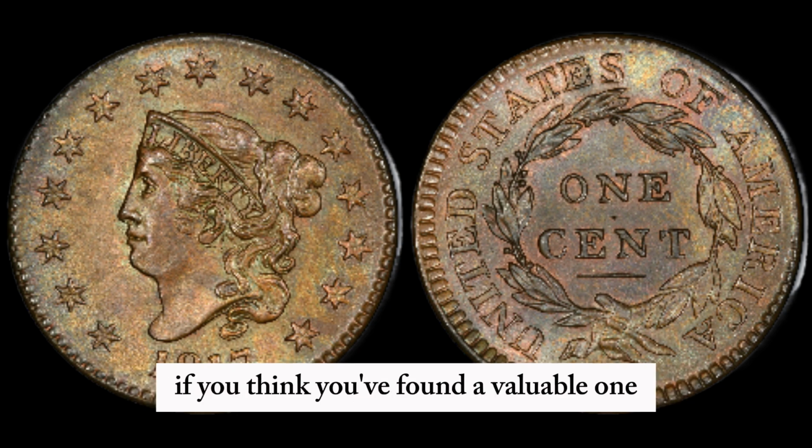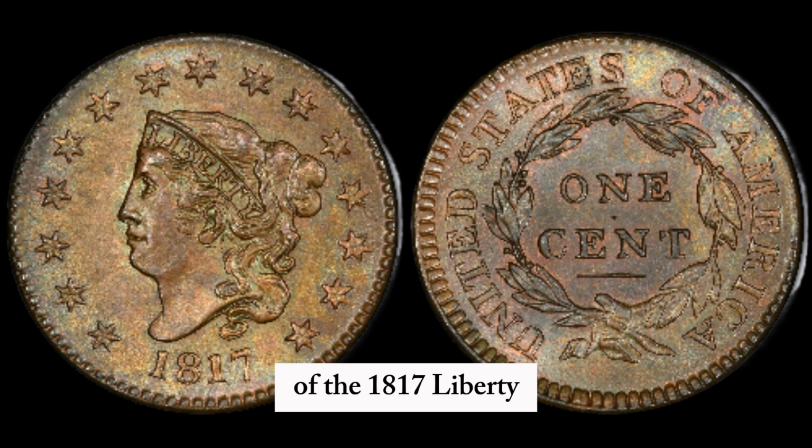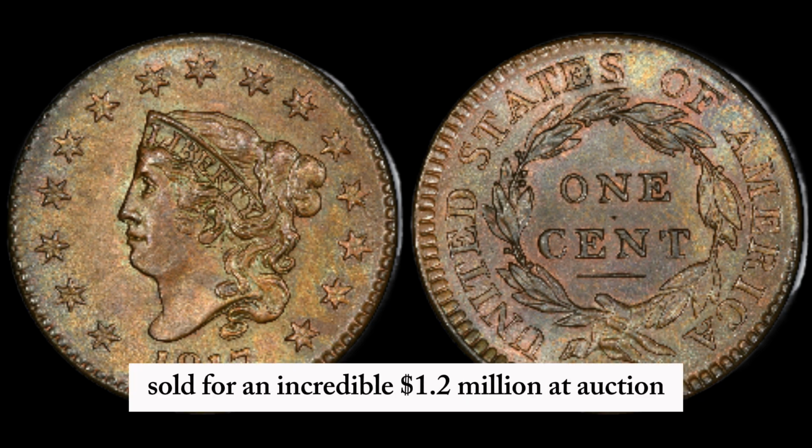Let's talk about some of the record-breaking sales of the 1817 Liberty Lincoln penny. In 2018, one of these pennies sold for an incredible $1.2 million at auction.